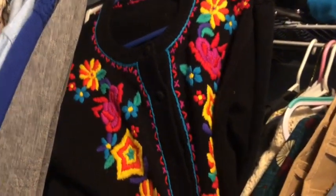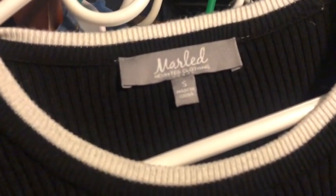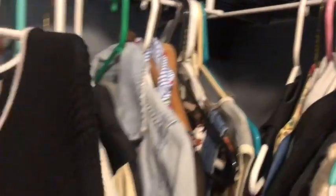It's this vintage granny cardigan. I think it's so beautiful, and it has these chunky buttons. Yeah, so that's for sale. This I also thrifted to resell, and then I ended up keeping it. It's by the brand Marled Reunited Clothing.